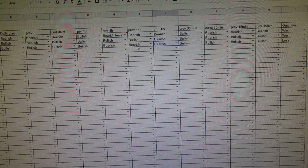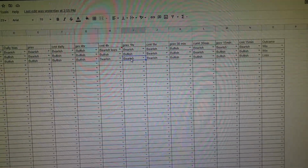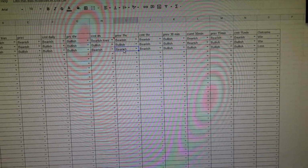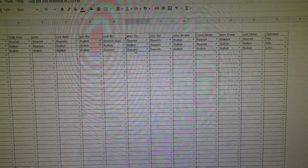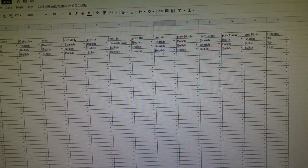But earlier on in the year, this position would have worked out. It didn't work out because the markets need more confirmation, and that's what I was talking to you about in the beginning of the video, getting more confirmation. So that's basically what I was looking at, and yeah.